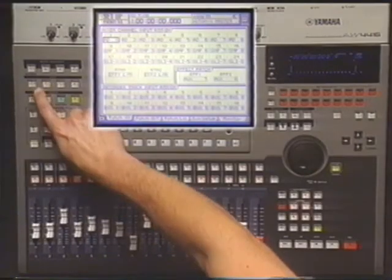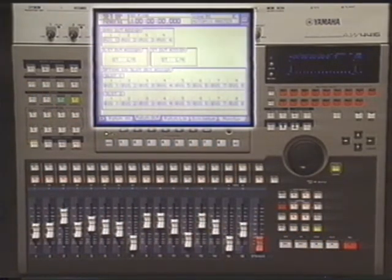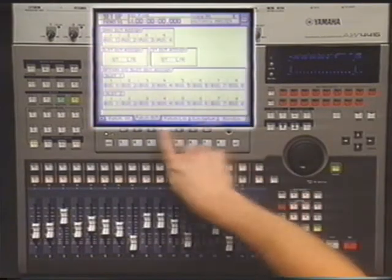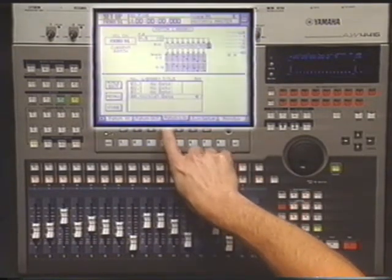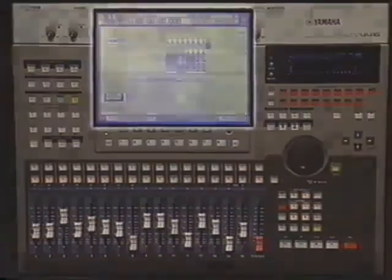Again, you can see this by pressing Setup and choosing Patch Out. You can even store and recall a variety of setups using the memory library. More on this feature later. For more information on signal flow, check out the operation guide.